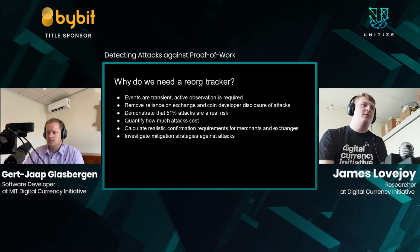Also, up until now, we've been reliant on victims to tell us about whether they've been attacked. And as you can imagine, if this results in insolvency or a loss of user funds, victims are often not super interested in revealing an attack has taken place. We also wanted to see if we can demonstrate that 51% attacks are a real risk to the market and quantify how much these attacks cost and try and calculate realistic confirmation requirements that exchanges should be using for these coins. We also wanted to investigate whether there are any mitigation strategies that coins could use to try and protect themselves against attacks.